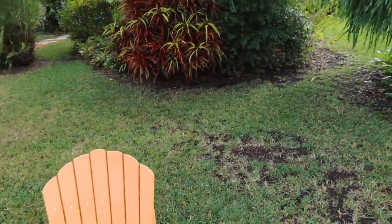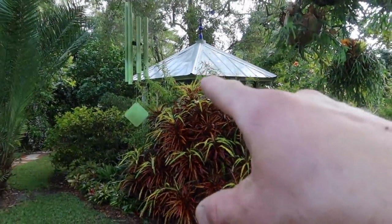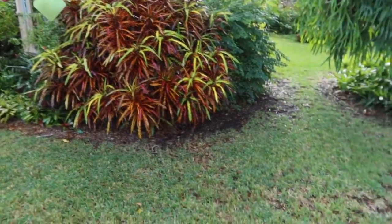And we discussed it, and it seems like a very logical place. We're going to nestle it back in this area and through here. He's got a gazebo back behind, which once he trims up the croton and some of the other understory stuff, he'll be able to have a much better view of the urns.